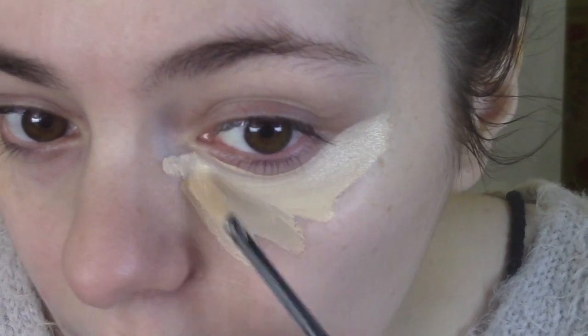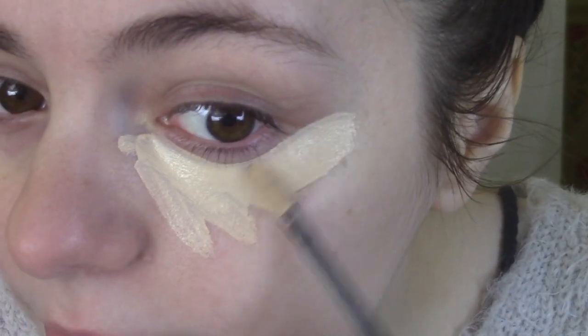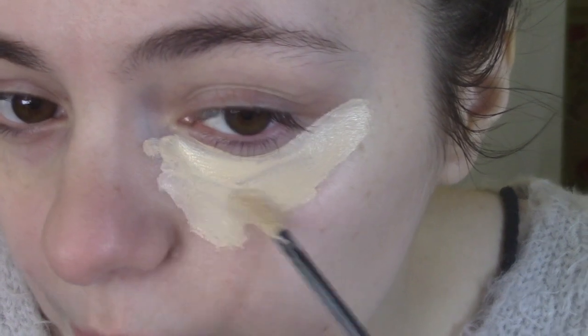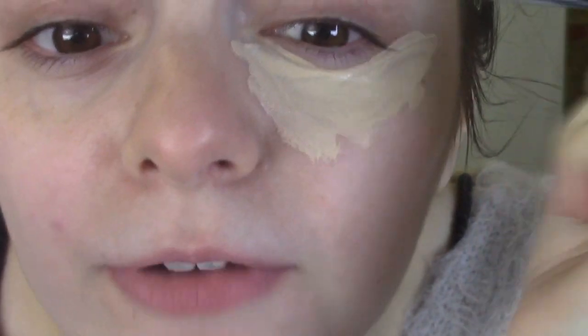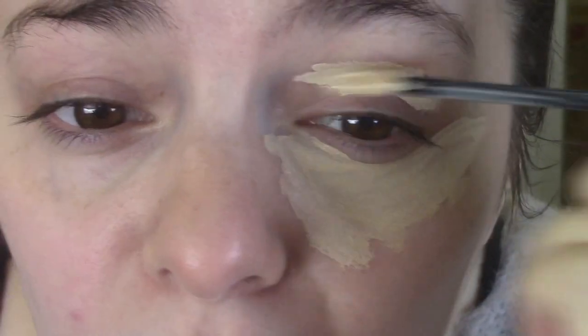Ooh, it feels so smooth and lightweight to glide on, but it's not super thin either. Yeah, the shade looks like it's going to be pretty good. I don't think I can brighten with it or anything, but I feel like it matches my overall skin tone.